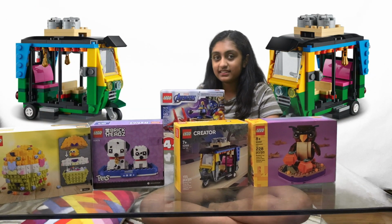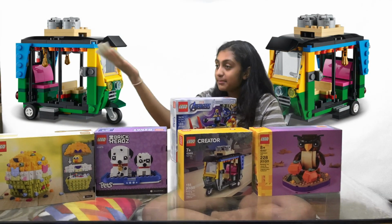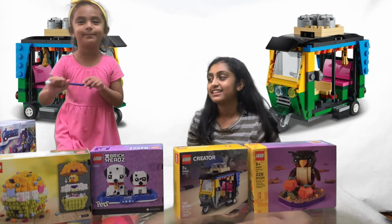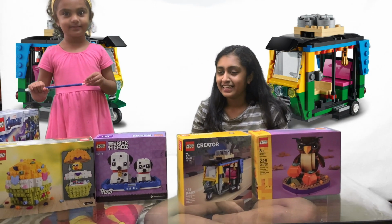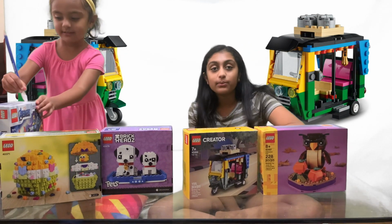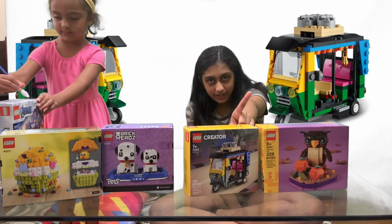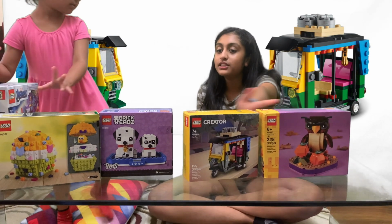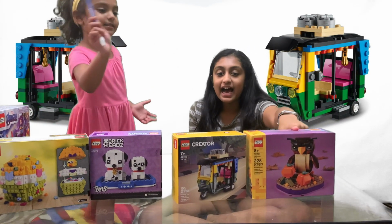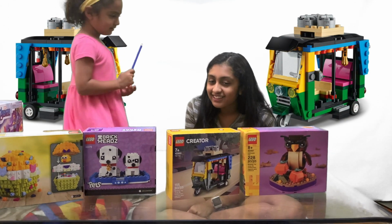This must be for audio. Adi, come here quickly. Okay. So you paint them too. That's funny. I love your pencil, Adi. Okay. So today we are only gonna assemble one of them. So Adi, which one do you want to do? The owl or the tuk-tuk.